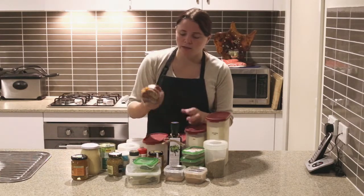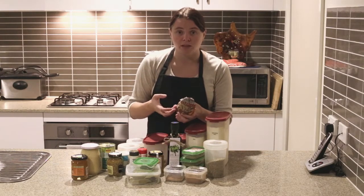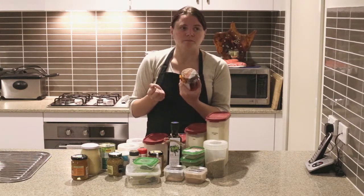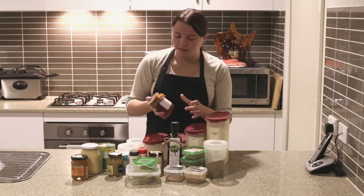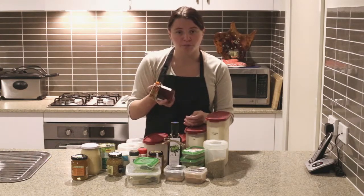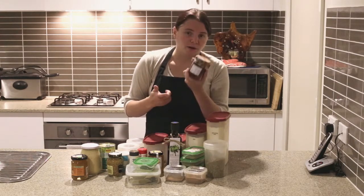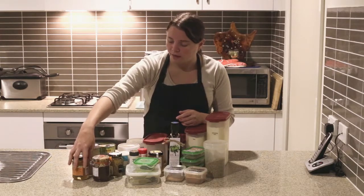Jams, again, this stuff is really great for breakfasts, but if you chuck it on meats, it gives them quite a nice different flavour. So this is kumquat marmalade. I know, marmalade on meat, you must be nuts. I know, but still, put it on a piece of pork chop and let it marinate, and you'll be quite surprised at the flavour that comes through. But again, on breakfast dishes, on toast, you can't go wrong. And that is about it.